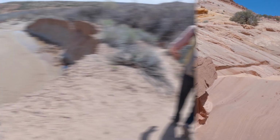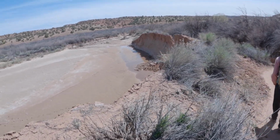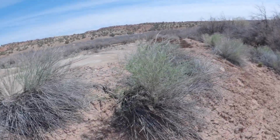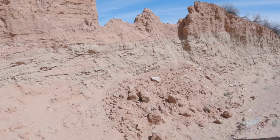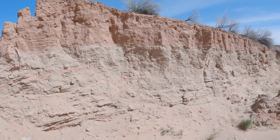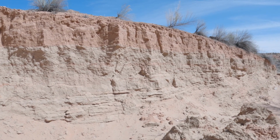This is an absolutely beautiful sunny day. Breeze is blowing, it's about 70 degrees out, nice. Get out to the trailhead. We drove down Hole in the Rock Road about 5 miles, parked in a tiny parking lot, and off we went. What you're seeing here is the result of a lot of rain over the last couple of years and some massive erosion.